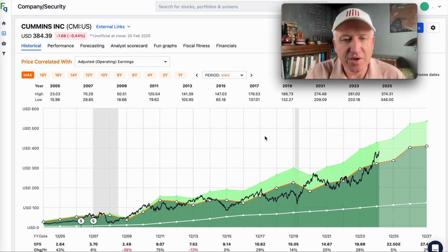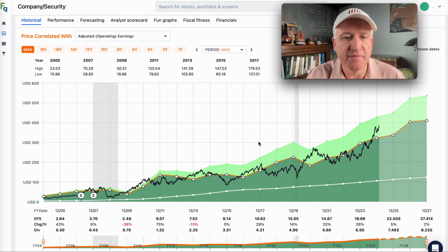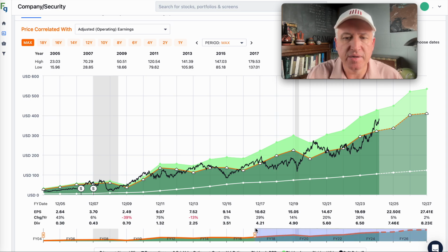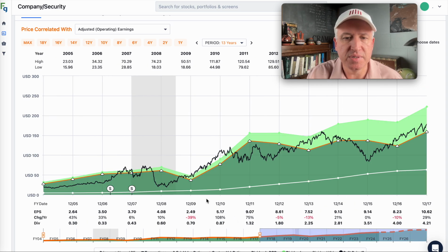And as I was looking over it, I noticed that if we just use the historical earnings that you see on the FAST Graph here, like I normally do, that's this dark green shaded area, my typical standard of cyclicality is a 50% drawdown in earnings or more. Their worst one on here was 39%, but I can still consider them cyclical.